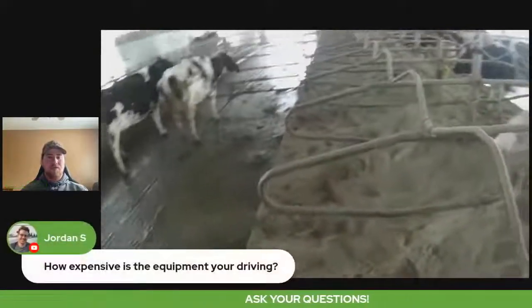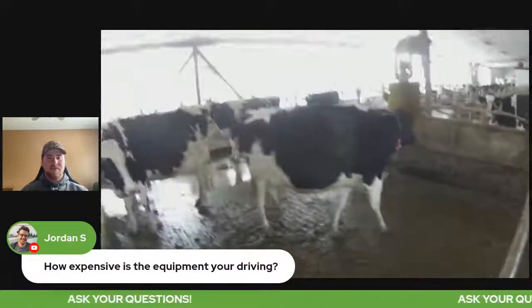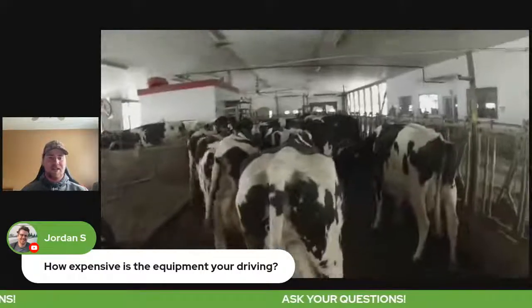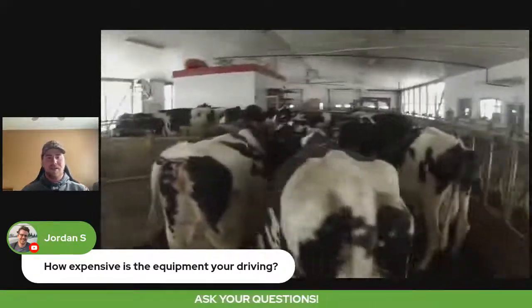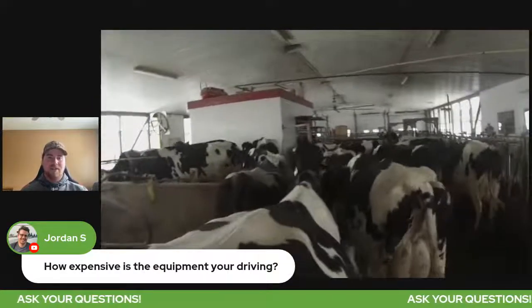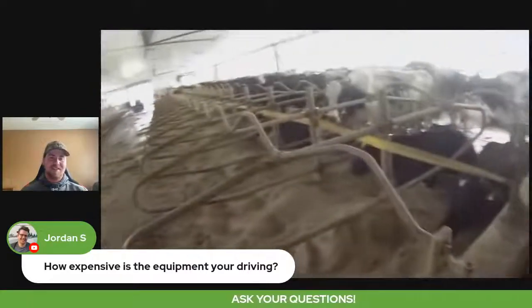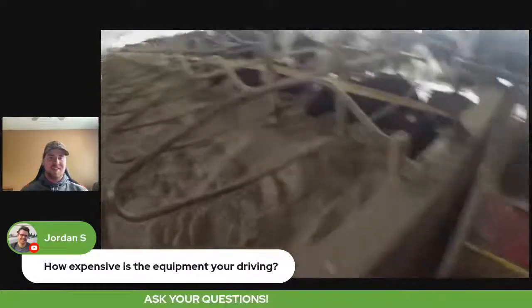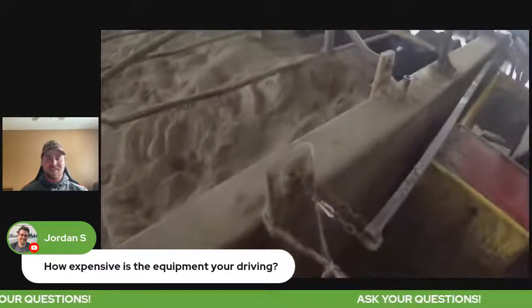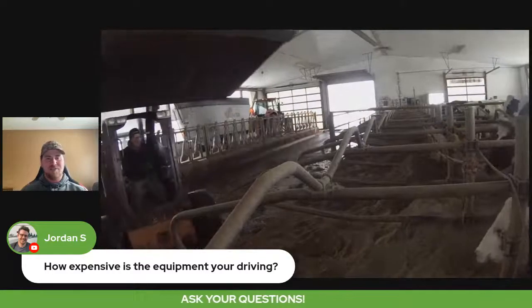We bed the stalls with sand. That's what you see right there on the ground. So I'm continuing to move the cows. We'll move them all out of the way so that nothing gets in the way of the equipment. Equipment is always something to worry about, making sure the cows are clear of it, making sure they're safe.